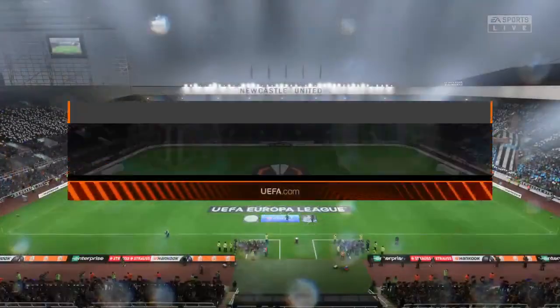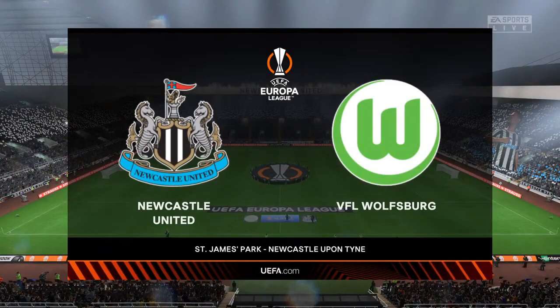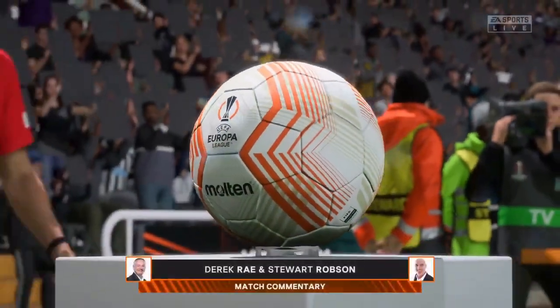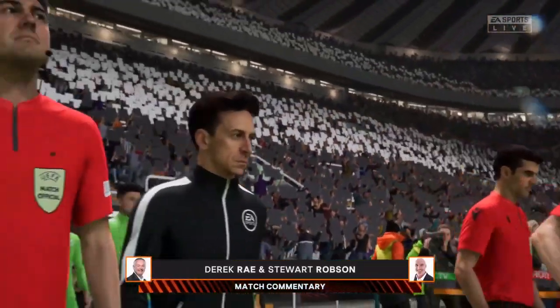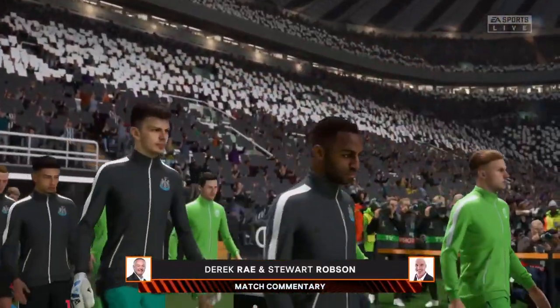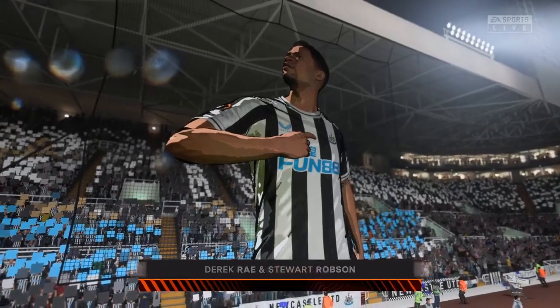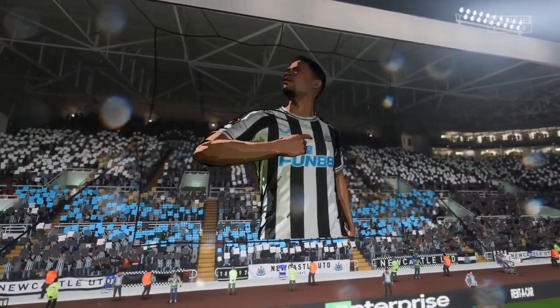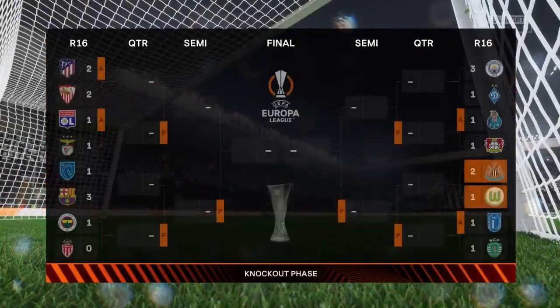Hello and welcome to one of the most atmospheric venues in the game of football, St. James's Park. I'm your match commentator, Derek Ray, and my partner, ready to bring you all the analysis and technical talk, is Stuart Robson. And it's a second leg match in the round of 16 stage in the Europa League. It's Newcastle United against Wolfsburg.